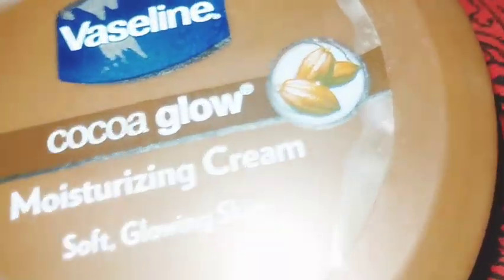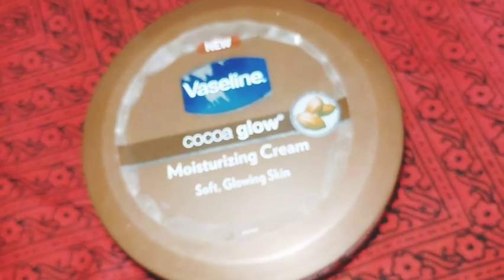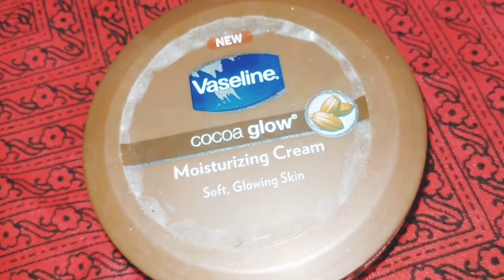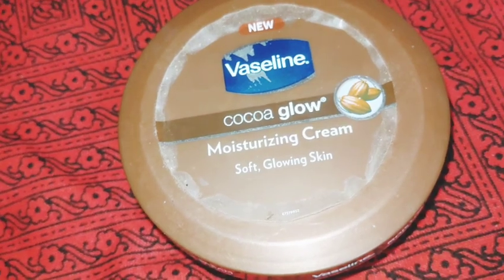It becomes very dry. So there's cocoa beans, you can see. It also comes in many other sizes of packaging. So Vaseline has a wide range of moisturizing creams. We all know that. It also comes in a vanilla fragrance and the cocoa one. And it also has an aloe vera one also.